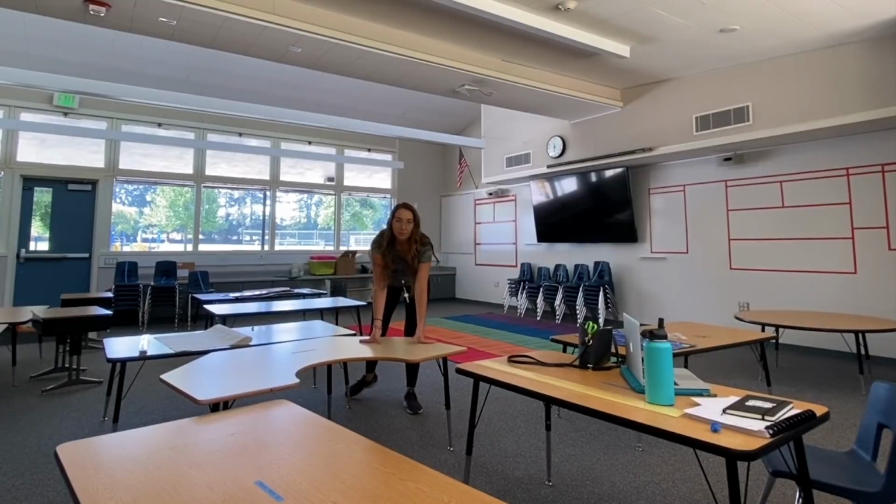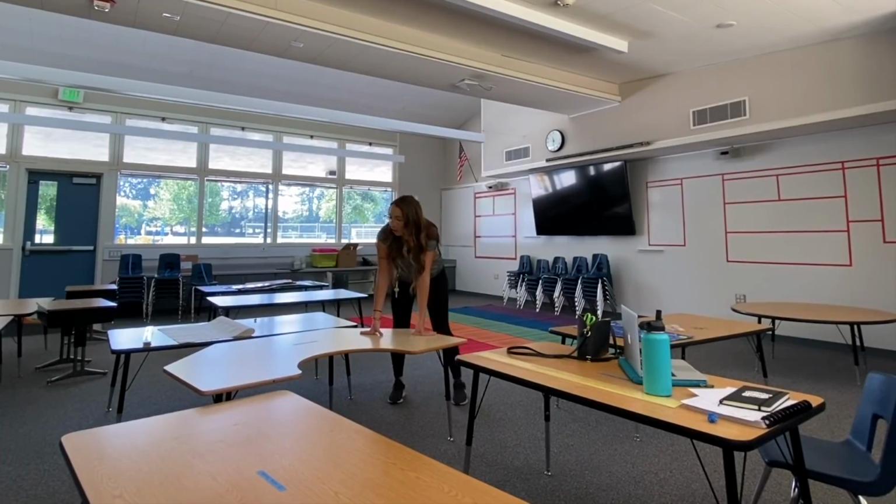And I guess this will be my teacher table. It will be my small groups for whenever we have small groups, but for right now it doesn't seem like I should have to ask for more furniture. That doesn't seem like a priority right now. So yeah, this is gonna be my teacher table.